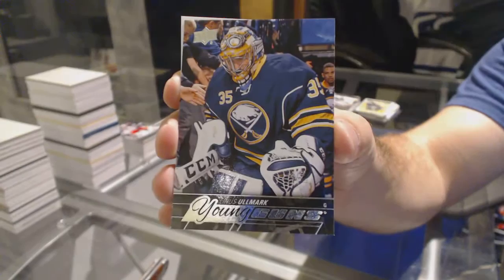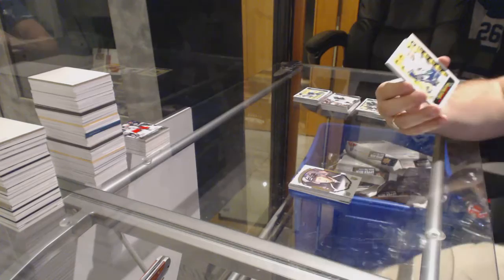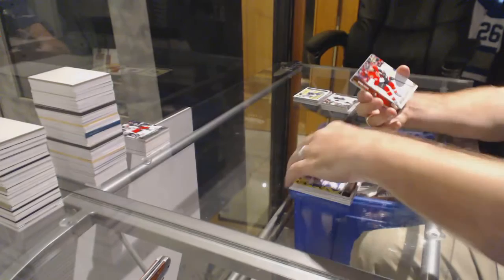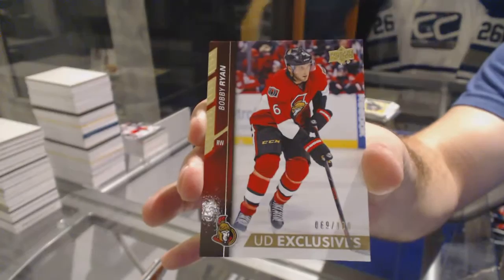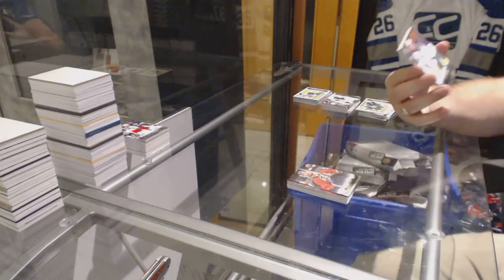Derek Forbort portraits for the LA Kings. Retro rookie of Jared McCann for the Vancouver Canucks. Young Guns of Garrett Sparks for the Maple Leafs. Numbered to 100, Bobby Ryan for the Ottawa Senators, exclusives. For the Florida Panthers, Jaromir Jagr canvas. Young Guns of Gustav Olofsson for the Minnesota Wild.